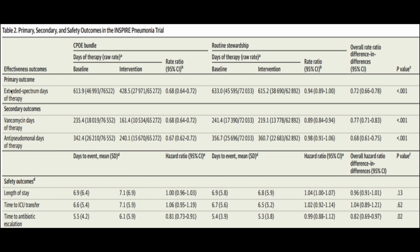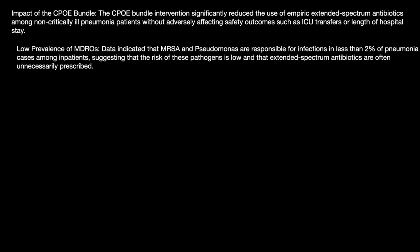So coming to the primary outcome, the extended spectrum days were significantly less in the CPOE group, and it was statistically significant. Similarly, if you look at them individually, vancomycin or anti-pseudomonal all were significantly less compared to the routine stewardship. However, it did not impact the other parameters, that is length of stay, time to ICU transfer, and time to antibiotic escalation. So the CPOE intervention significantly reduced the use of empirically extended spectrum antibiotics among non-critically ill patients.